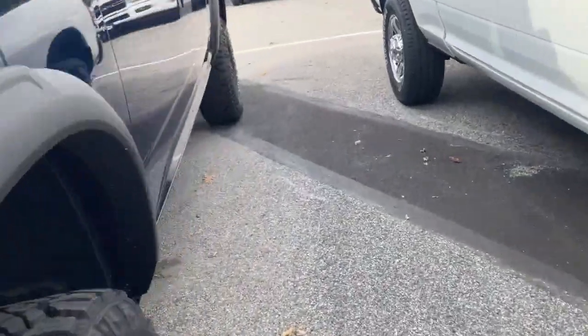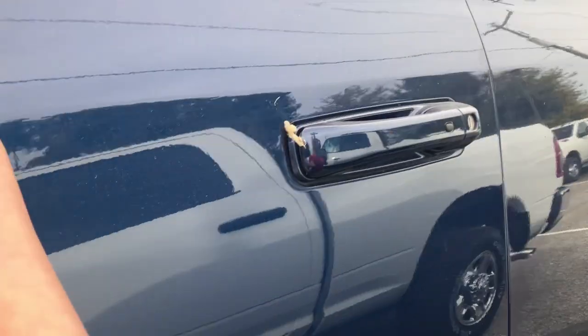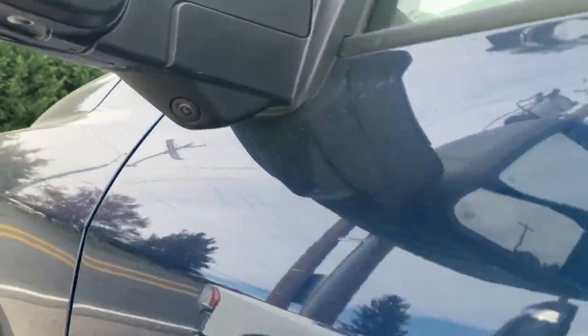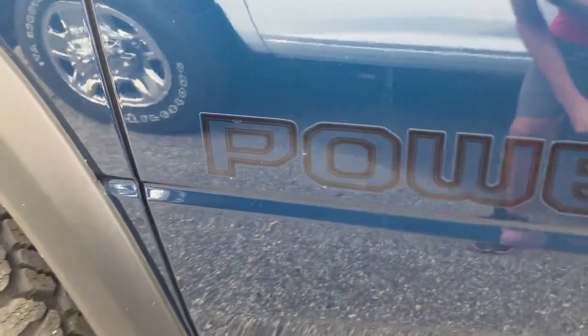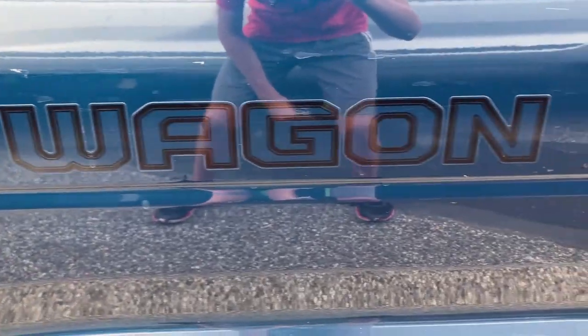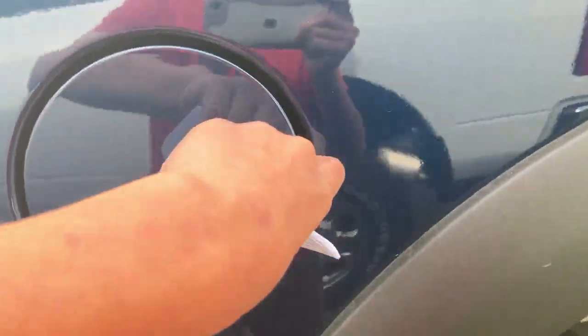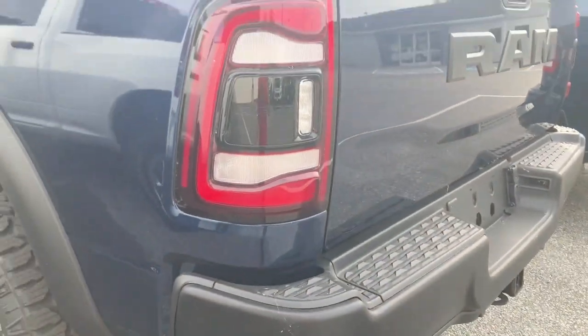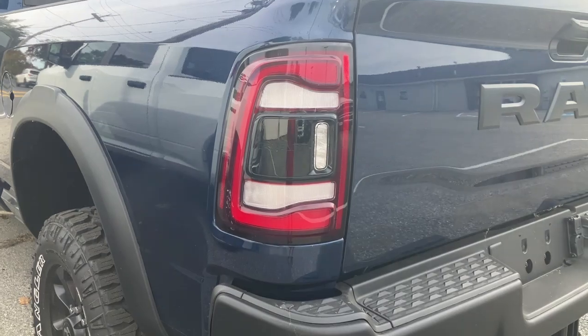That's crazy. Here you got nice big tow mirrors with a light here, and then your camera underneath them. You got the Power Wagon lettering along your door here. Just pull this, and it's a Hemi, so it is not a Cummins. Not in depth. Here is your taillight.